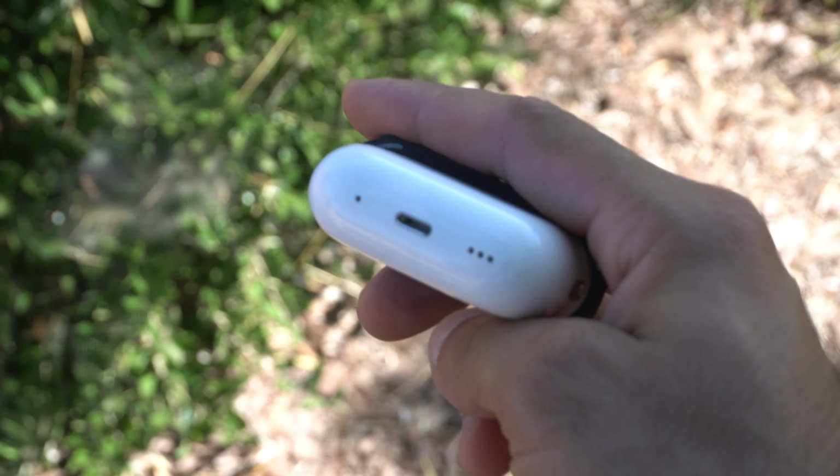Then the case itself is also water resistant. The Sony nor the Bose are not. So Apple gets that point in terms of unique hardware features.